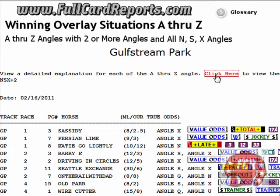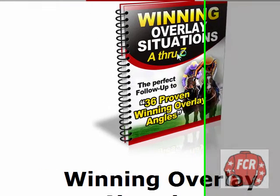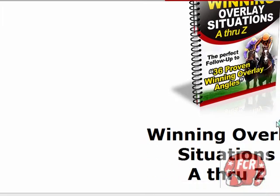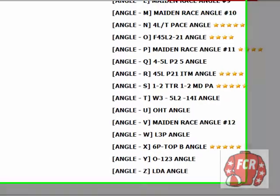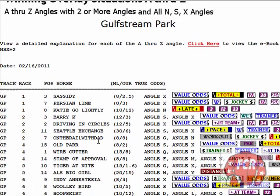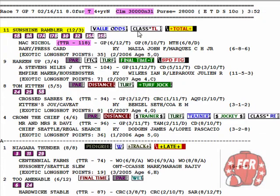You can see here, I'll show you the cover. Members are accessing this right now. Winning overlay situations A through Z, the perfect follow-up to 36 proven winning overlay angles. Just like the other book, this details all the angles, and the back supporting report gives you each angle a horse has going for him or her, so that you don't have to hunt them down. They're all listed, and you can reference it at any time. And with all those purple boxes, like I said, there sure is a lot to like for Sunshine Rambler.